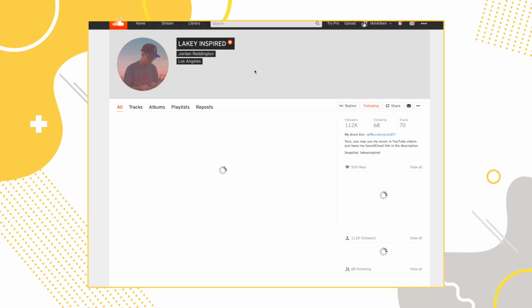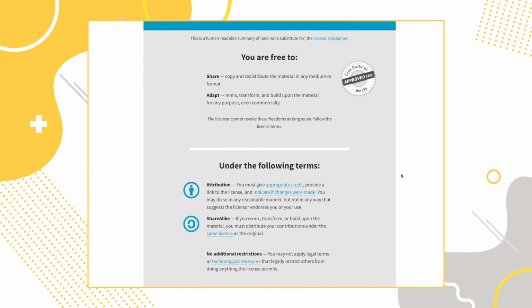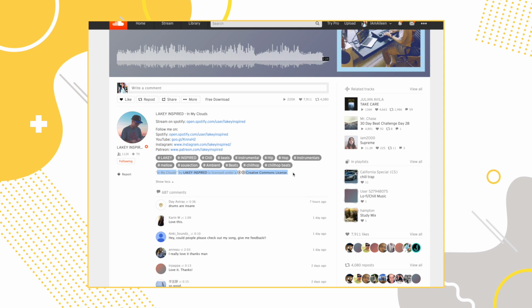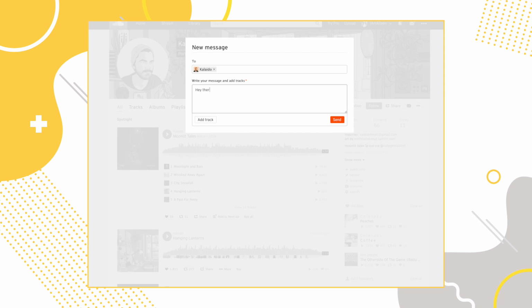For example, Lakey Inspired here clearly states that you can use his music as long as you give attribution, which is basically linking back to his SoundCloud channel. Otherwise, sometimes the tracks will show a copyright statement at the bottom, which will basically mean that it's also free to use. Lastly, the third way is to simply ask the artist by sending them a message.